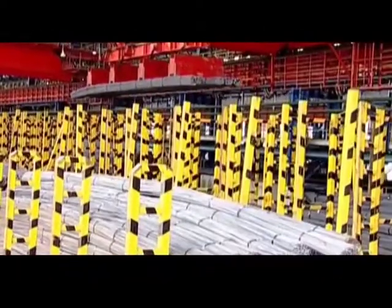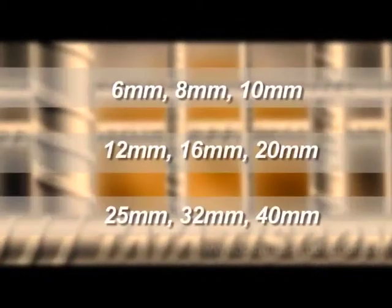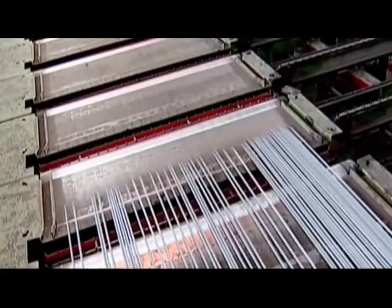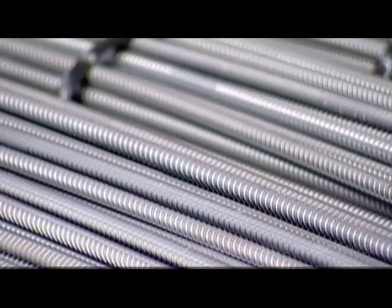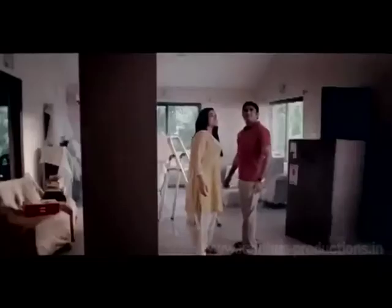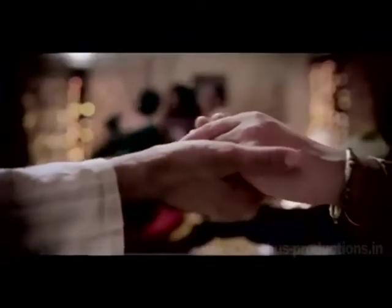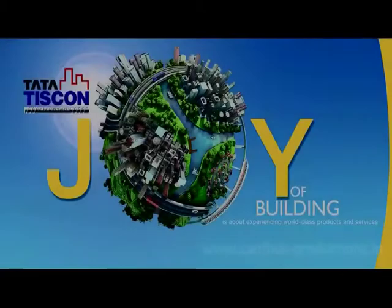Tata Tiscon rebars are available in various sizes across India from 6mm to 40mm. The bar is supplied section-wise in convenient pre-packed bundles. All its rebars match international standards. Lay the foundations of the future with rebars that have everything to offer. Tata Tiscon. The hallmark of trust, the backbone of the future.